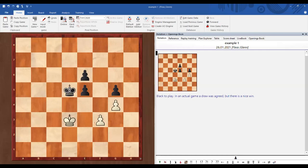Right, well, hi everybody. My name is Glenn Flear, and indeed, I find endgames fascinating. When we're quite young, what tends to happen is we're playing a long game, and the game has gone on a bit. And then we get to a position with very little material on the board, and we have a tendency to accelerate because we're a little bit tired. Maybe we're a bit concerned about what's going on with our clock. There's not much on the board, so what is there to think about? Let's just get on with it.